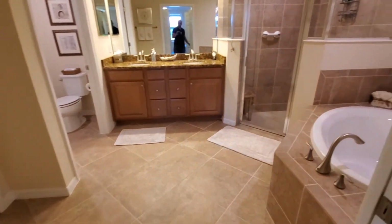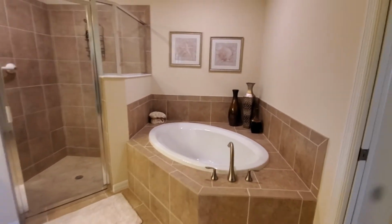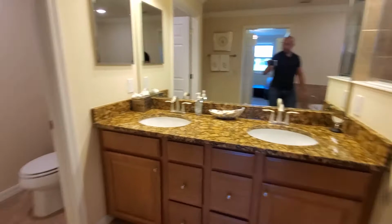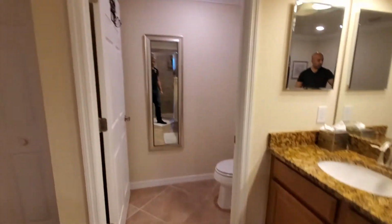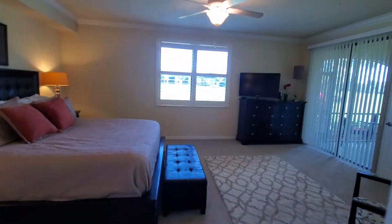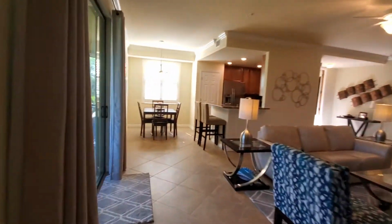And then we have the master bath here, which on the right-hand side, you've got the soaking tub, the standalone shower. You've got the dual sinks, the private commode room, and you also have a linen closet here as well. And last but not least, we're going to take a walk outside and check out the views.